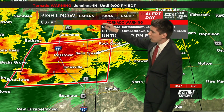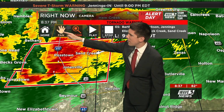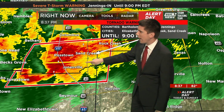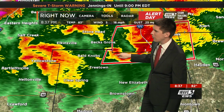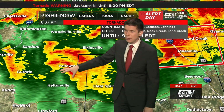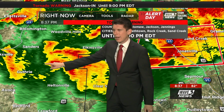So what I'm going to do now, trying to get a little bit of a movement here on the radar so you can see exactly what's going on just to the west of these sections that are impacted with the tornado warning in northern Jackson County. We want to look downstream to see what's going on. Areas near Yellowstone, very weak looking storm at this point. This is not really going to cause us any problems.